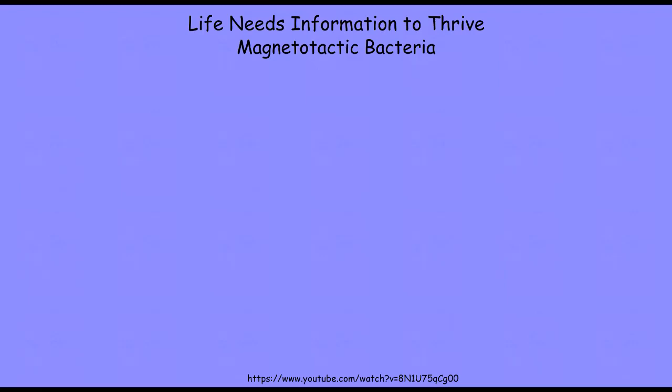So these magnetotactic bacteria, they have an information imperative, they have a mechanism of irritability. That mechanism is very primitive and hence they are easily deceived. It's not very well calibrated.